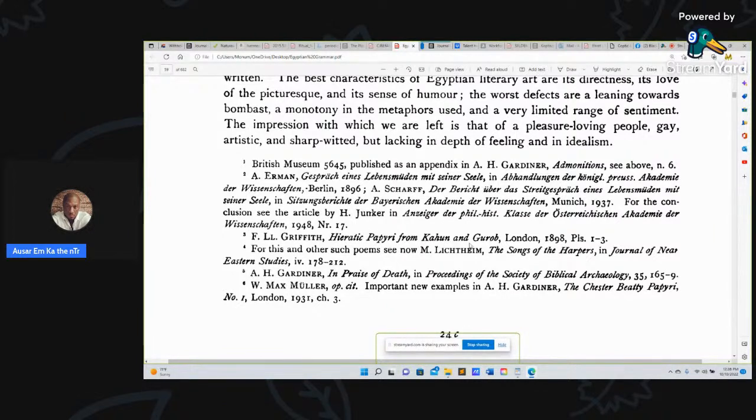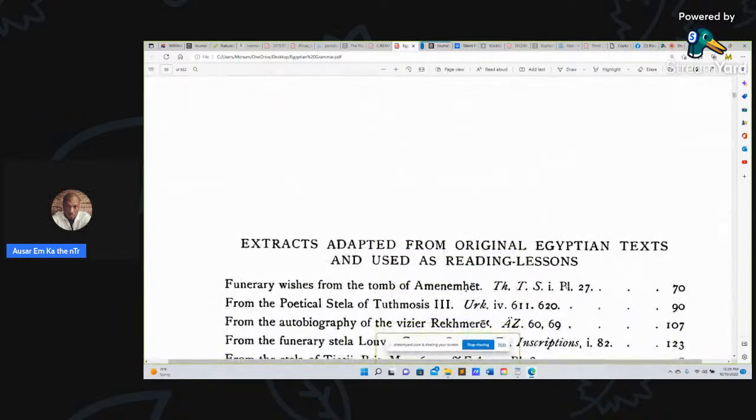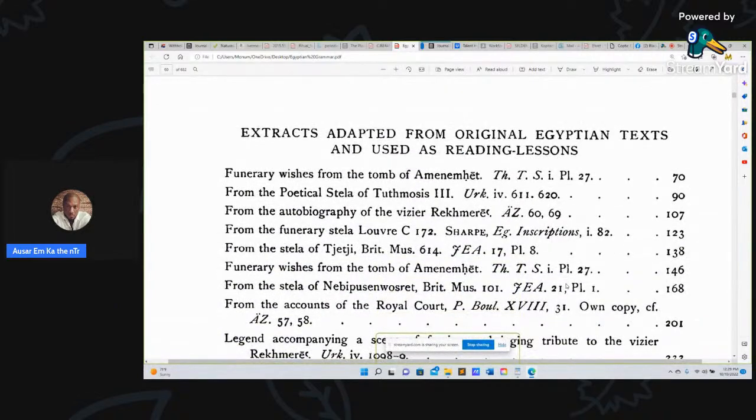Hieratic Papyri from Kahun and Gurob, right? Miriam Lichtheim, Songs of the Harper, the Journal of Near Eastern Studies. Praise of Death and the Proceedings of the Society of Biblical Archaeology. Important new examples in A.H. Gardiner, the Chester Beatty Papyrus. Let's keep going. Now, we're done.